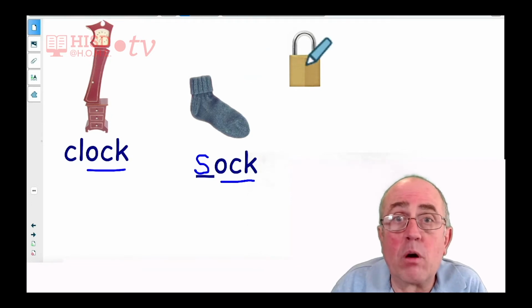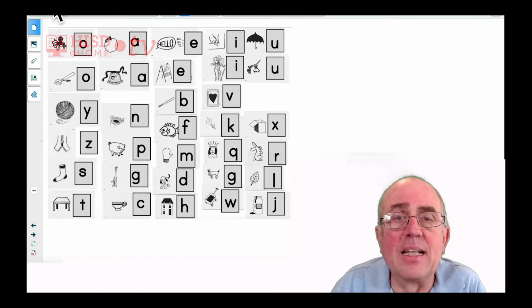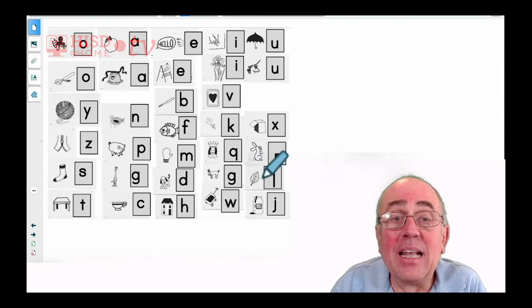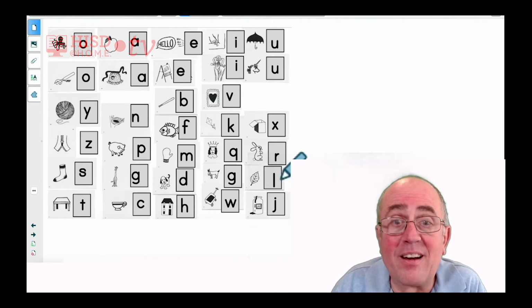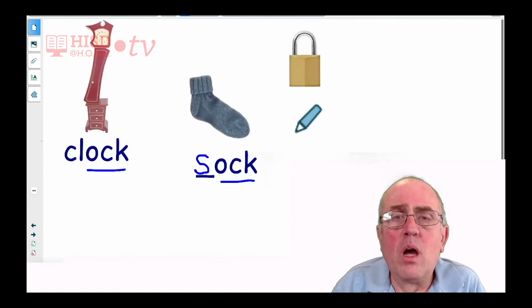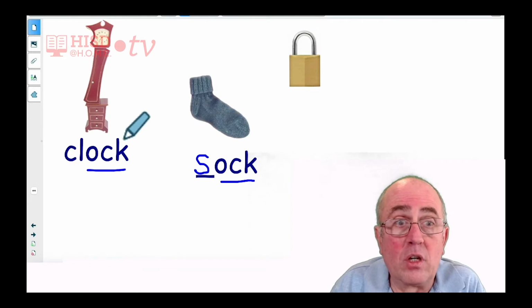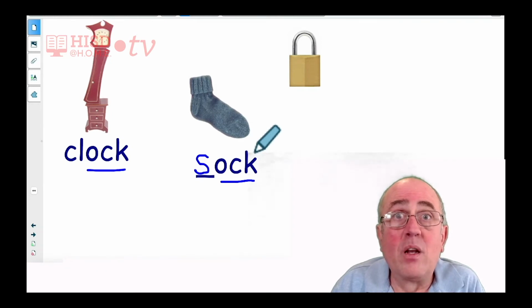So if we want to write the word lock, let's look and find the letter that makes the L sound. Would you please point at it for me? Where is it? Leaf. Leaf, lock. They both begin with the letter L. So why don't you try to write the word lock before I do? You already know what letter it begins with. Lock. And if you look at clock and sock, you can write the rest of the word.